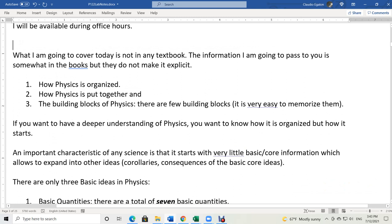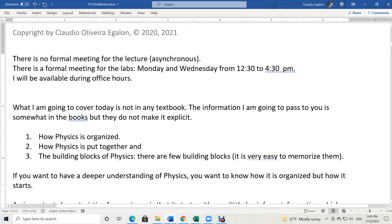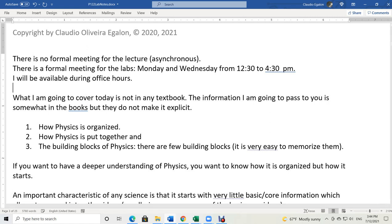And it's 3:43. We have half an hour to go. Okay, so here you go. Let's use a little bit of this half an hour just to remind you what I told you in Physics 120, right? If you didn't take my Physics 120 course, you may find out about that now: how physics is organized.